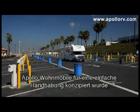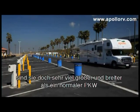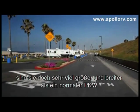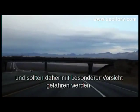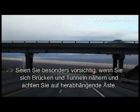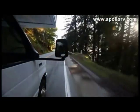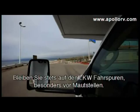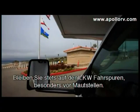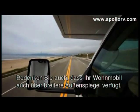Apollo vehicles have been engineered for an easy driving experience. However, RVs are much taller and wider than the average family car, and as such, should be driven with extra care. Take extra care when approaching bridges and tunnels, and be aware of low-hanging tree limbs. Avoid drive-throughs and undercover car parks. Always use truck lanes, especially at toll booths. Remember, your vehicle has extended mirrors as well.